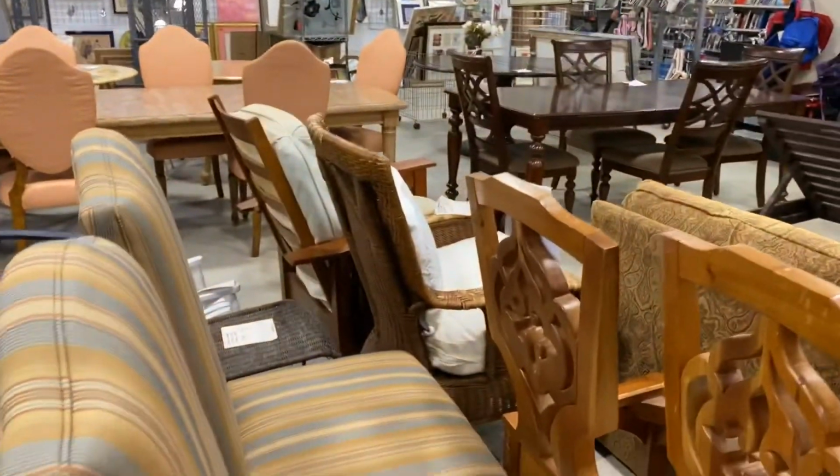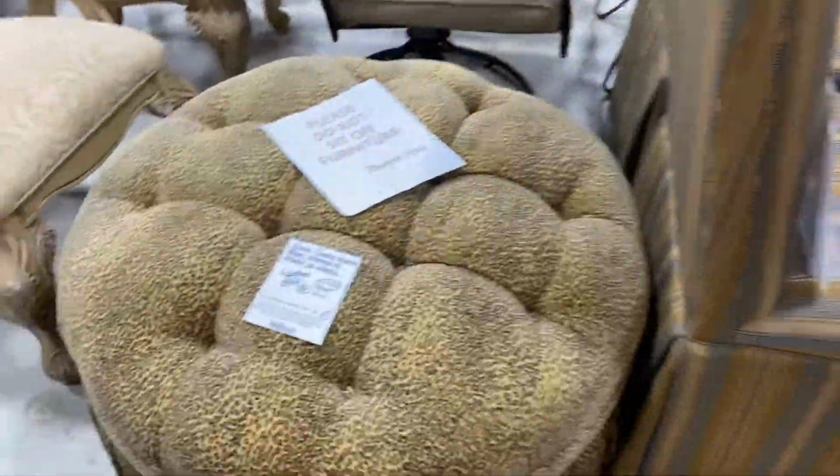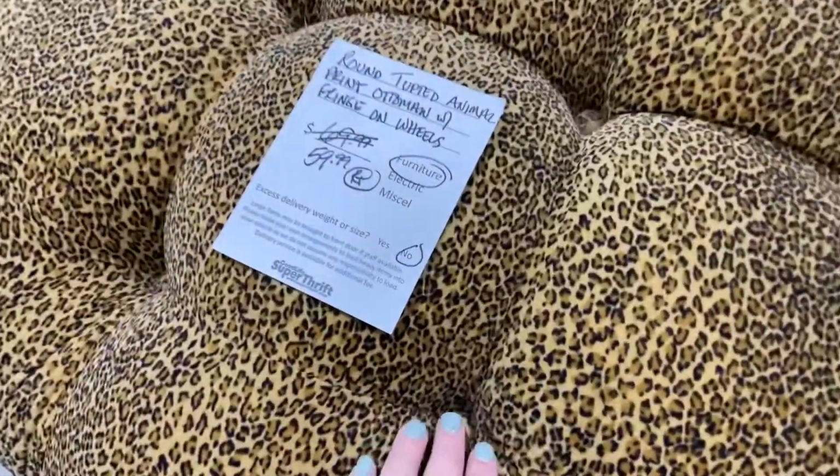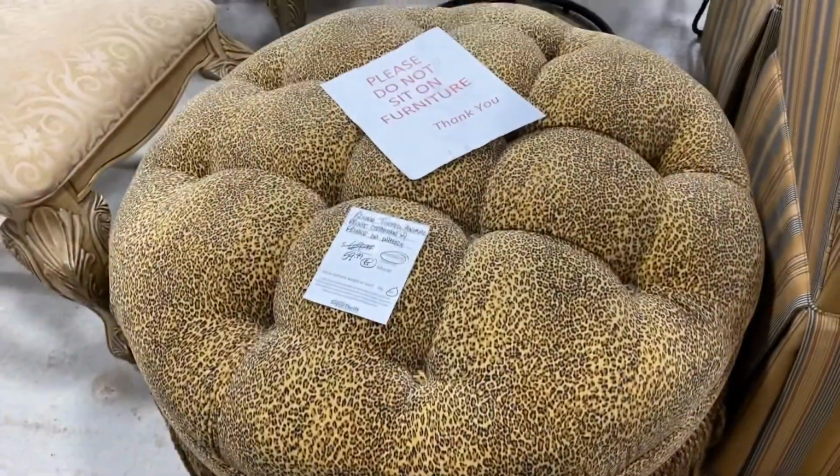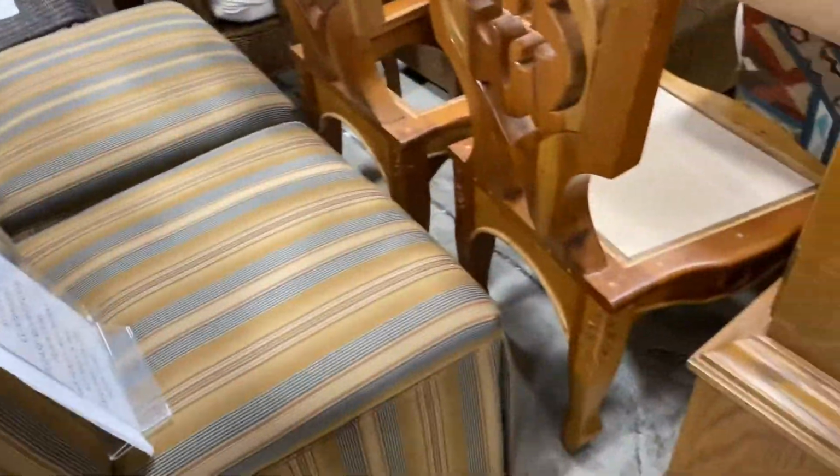So then I'm checking everything out. I thought this was cool. I could see an interior designer scooping this up. It's on wheels, and it's leopard, and it's velvet. And then this chair catches my eye.